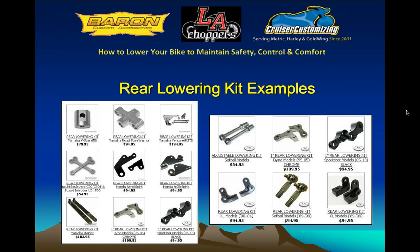So let's talk a little bit about rear lowering kit examples. Now earlier Chucky mentioned dog bone. In this particular photograph, if you look at the left-hand image, second down on the left-hand side, in the center there, that would be an example of a dog bone. Now, just for the users' edification, Chucky, can you go through a couple of these and talk about the different uses for each of these and maybe why they're different?